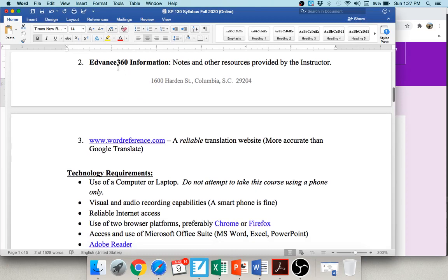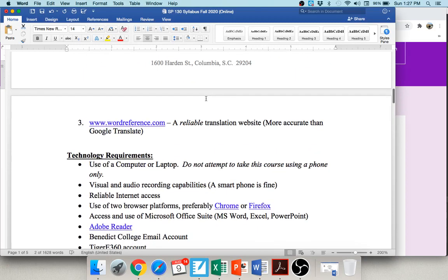You do need to make sure that you have access to E360. That's super important. And I provided a little translation website here. In Spanish courses, Google Translate and SpanishDictionary.com and all of those things are considered to be plagiarism and cheating, so you're not allowed to use those. This is the only dictionary I want you to use for our course. It's wordreference.com. It's super helpful because WordReference is cool.